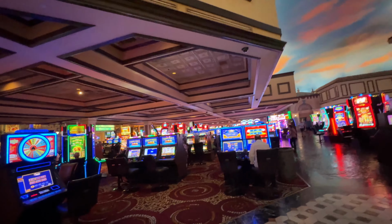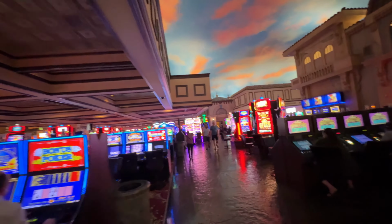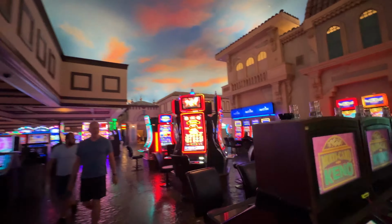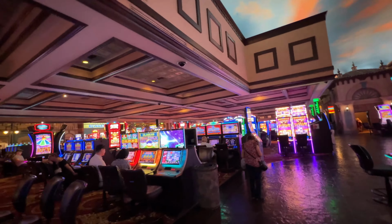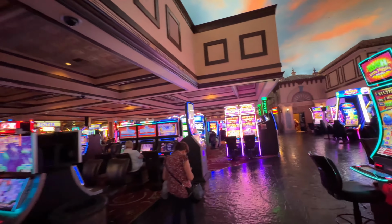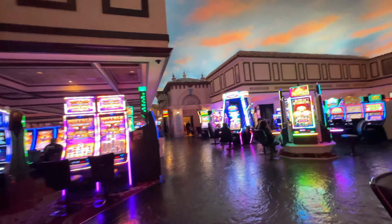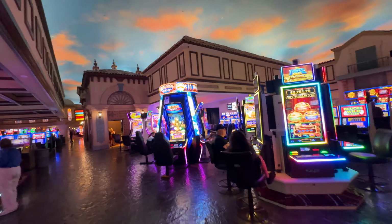This is a really, really big casino. I mean, there's a lot of games, thousands of games here. And you'll find that when you go to a lot of even some of the big name casinos, the casino itself is not usually that big. This thing is huge. They can accommodate a lot of gamblers. So if you're coming in here with the goal to play slots, this is definitely the spot.